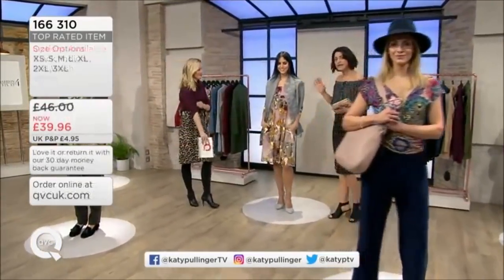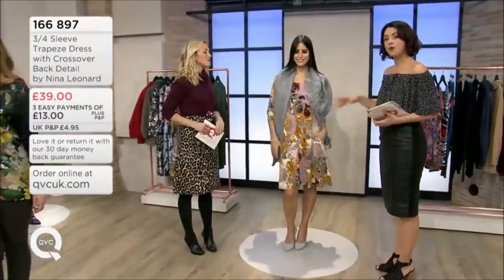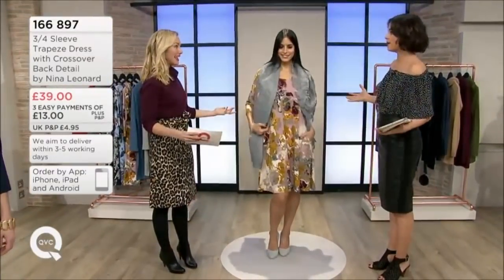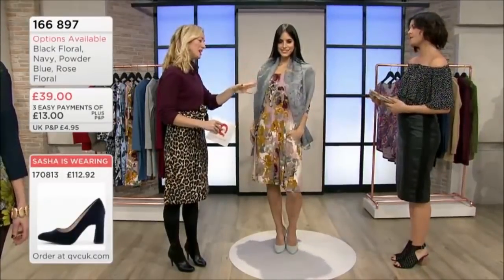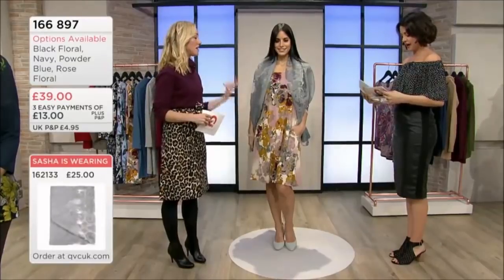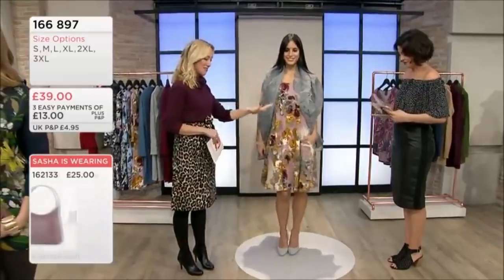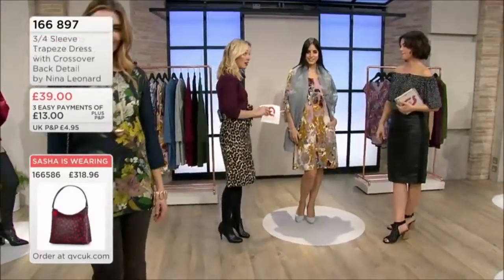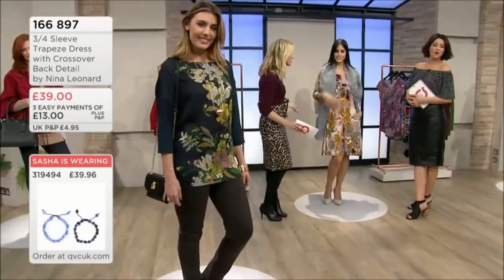Now, back to Sasha's dress. Now, the Nina Leonard has already been flying out the door. 100 of those have already gone. But we've swapped Sasha into different colours of the same look. What a great way to be able to do it. But amazing how different. Now, this is something I can almost get in trouble with, because I always say, if you find something that fits beautifully and it comes in a variety of colours, treat yourself. I have said that before and I will not say that again. But if you have the budget to get another colour, try it out, because this looks completely different.